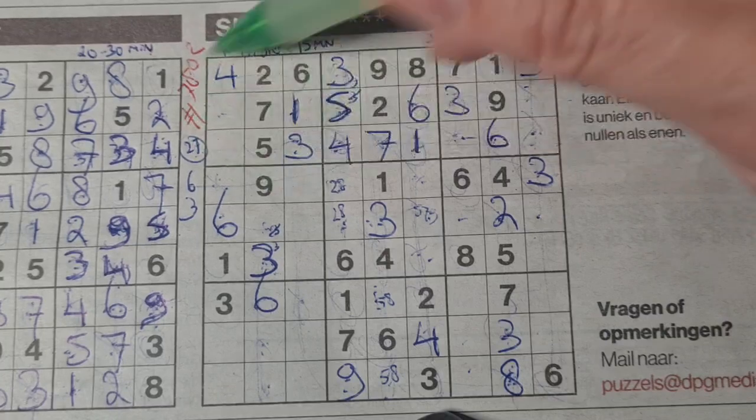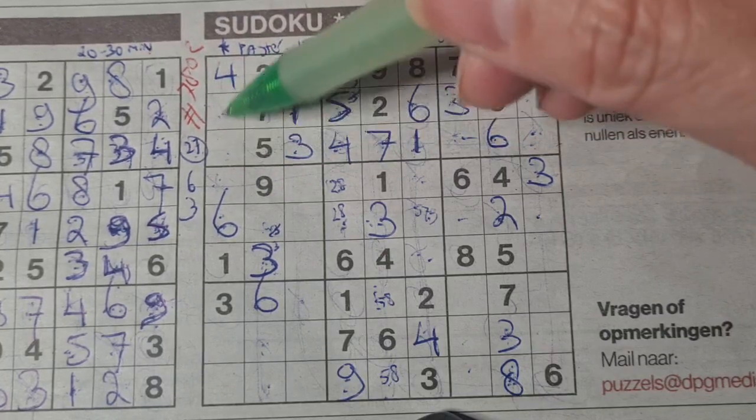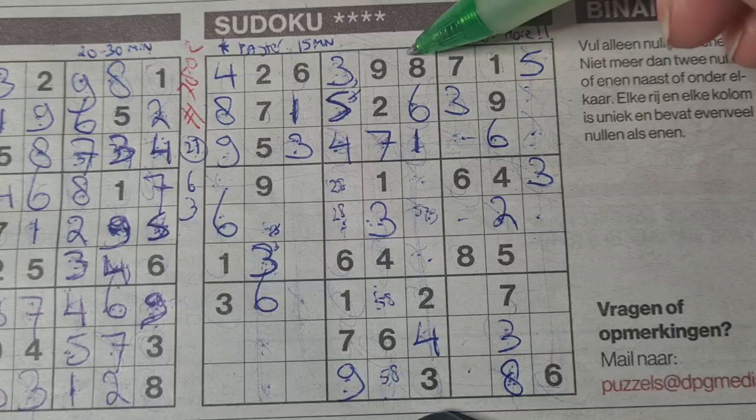2 missing numbers in this big square. 8 is missing, and the 9 is missing. 8 and 9. We have a 9 in this row, no 9 there. 9 should be here, and 8 goes there.